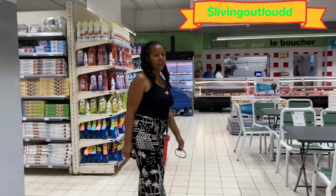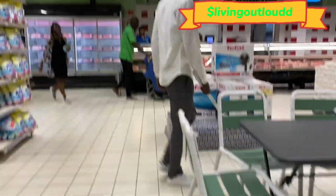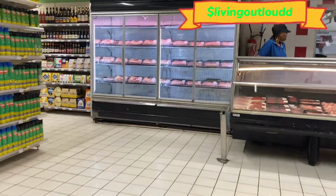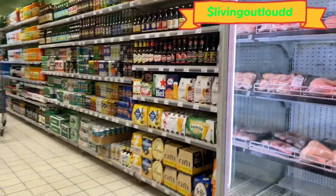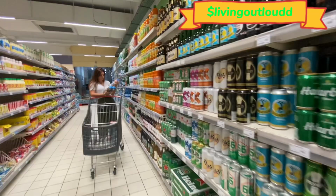It's really, really massive, where we had to walk around. There are two sections. It was so massive. If you're from South Africa, you can relate to these big supermarkets. We can really relate to this store. The mall was really nice.